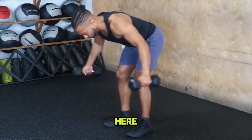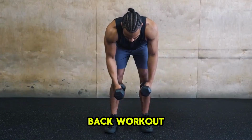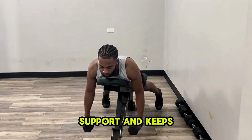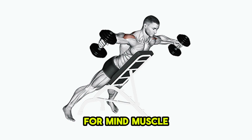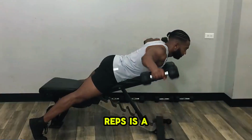Control is everything here. Use too much weight, and you'll end up swinging your torso, turning the exercise into a lower back workout instead of a shoulder builder. Beginners can do this lying chest down on an inclined bench, which provides extra support and keeps the focus on the rear delts. More advanced lifters sometimes use single-arm variations for mind-muscle connection, or incorporate cables for constant tension. For programming, 3 sets of 12 to 15 reps is a sweet spot.